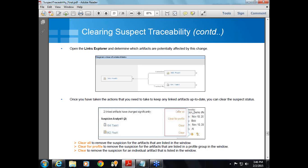So how is that? Is by clearing all. So clearing all will remove the suspicion from the window. So I'm talking about this window. This particular window has two artifacts, that is task 1 and feature 1. So it will clear the suspicion for both these artifacts at one shot.